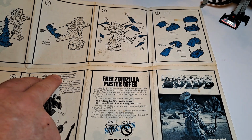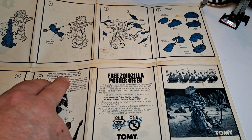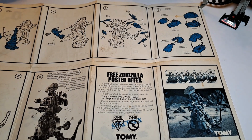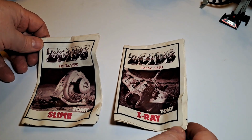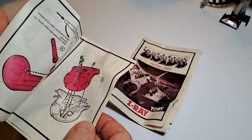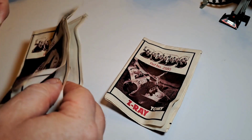Make your Trooperzoid more menacing by using the special attack weapons, including the rapid laser beam. Personalise your own machine with labels attached. So that was really clever. That's why I wanted to get hold of a Trooperzoid, because I remembered that they had that extra play element to them, and that's the Z-Ray and there's the slime there as well. So again, very similar concepts, just showing you how to put them together. But you notice that the coloration there is red, because they're red Zoids, just to hammer it home to you.